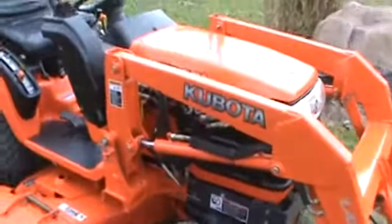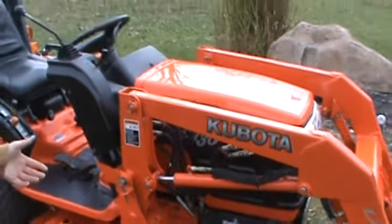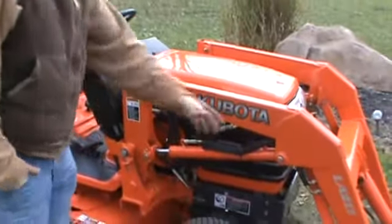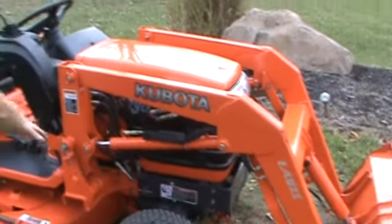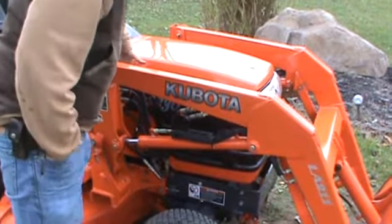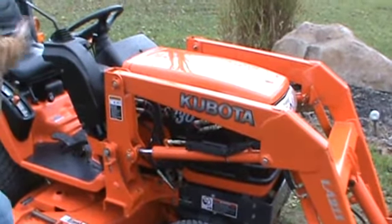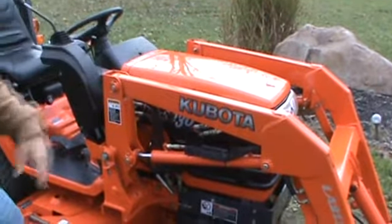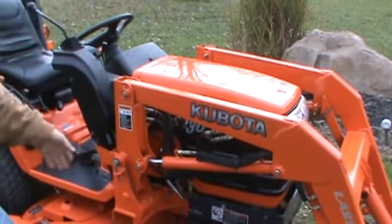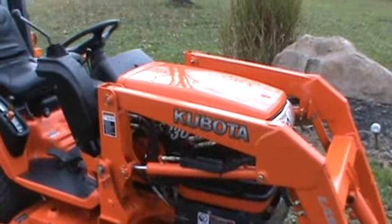This loader system is an absolutely simple loader system to unhook and hook up. My 2200 is a little different design, but simply what you're going to do, you'll put your stand down legs down, you're going to rock back on it, this pin's going to come out, you're going to lift up on the frame, unhook four couplers. And your valve is going to stay right here on the tractor. You can back right away from the loader. Loader's going to stay in place. Literally 4 minutes off, 5 minutes back on. Simplest loader design I've ever seen in my life. Kubota really nailed it with that.